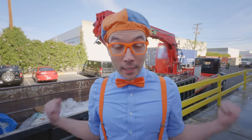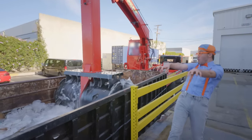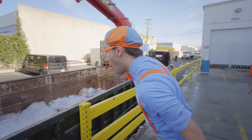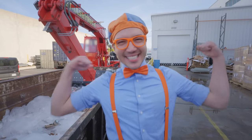Whoa, this truck is so powerful! Yeah! Whoa, that was awesome!